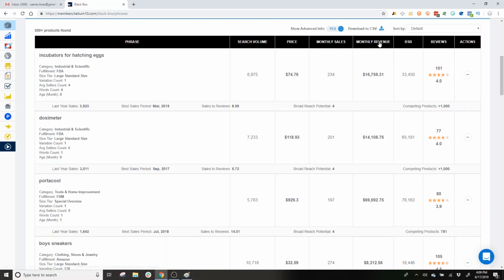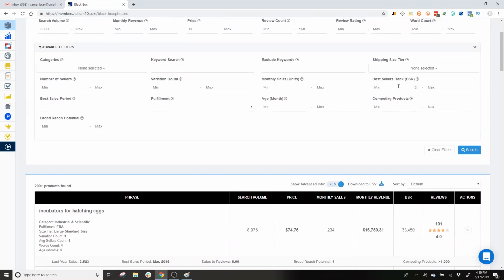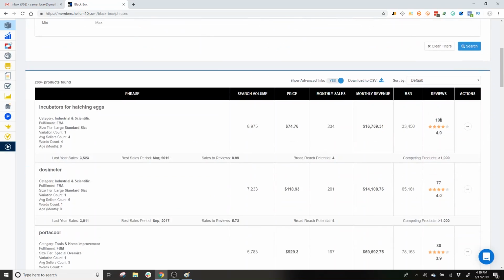The monthly revenue average is 16. The average BSR is 33. So if these BSRs are too high for our liking, we can go back and filter by a lower BSR. And then the average reviews is 101. So, incubators for hatching eggs. Let's go check out that market.